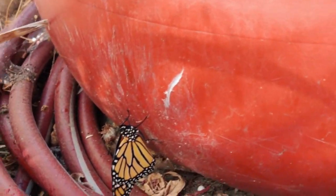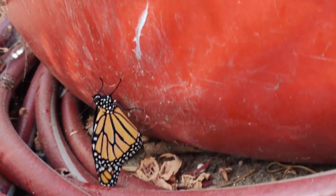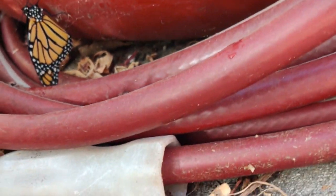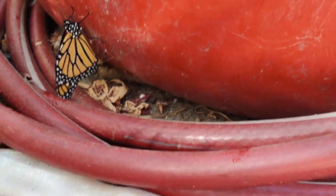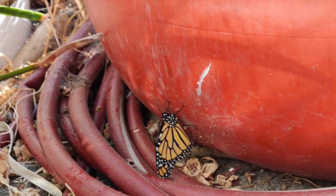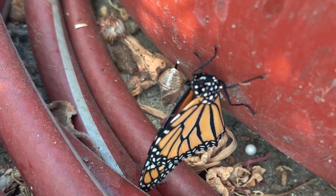The butterfly finally hatched out of its chrysalis, and you can see it's curled up because it's still stretching. It's very much alive, it's just trying to get unstuck from where it got stuck in the chrysalis. So it's finally free.